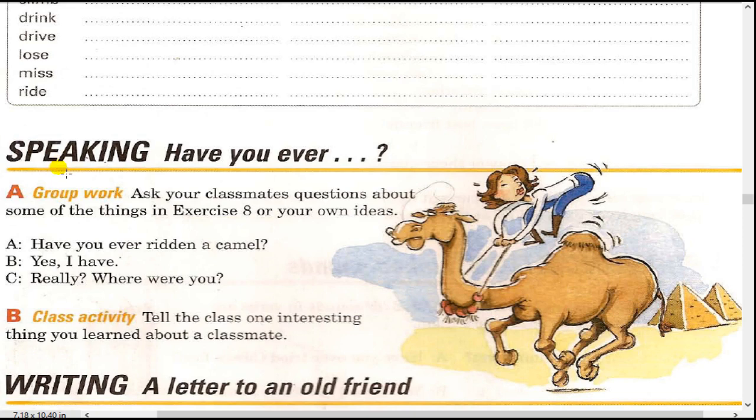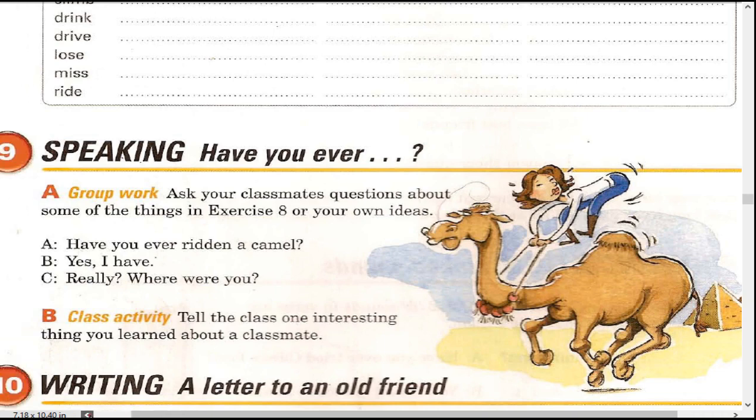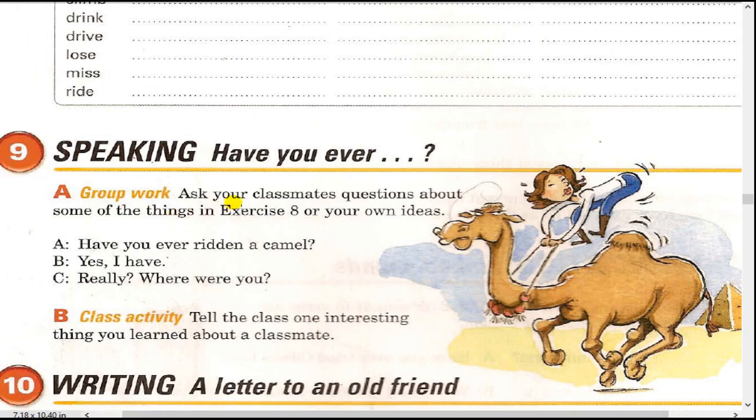Now, exercise number 9, speaking. Ask your classmates questions about some of the things in exercise 8 or your own ideas. Example A. Here you speak with your friend. Have you ever plus past participle. Have you ever ridden a camel? Yes, I have. Really? Where were you?